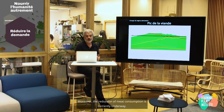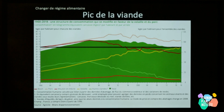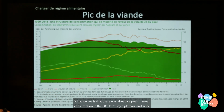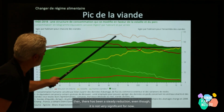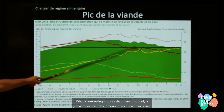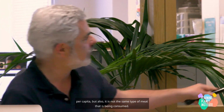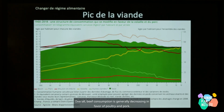Moreover, the reduction of meat consumption is currently underway. This graph, which is from France, is shown here. What we see is that there was already a peak in meat consumption in the 80s, let's say a plateau, and since then there has been a steady reduction, even though it is not very significant for now. What is interesting is to see that there is not only a global reduction in the amount of meat eaten in France per capita, but also it is not the same type of meat that is being consumed. Overall, beef consumption is generally decreasing in favor of poultry and pork.